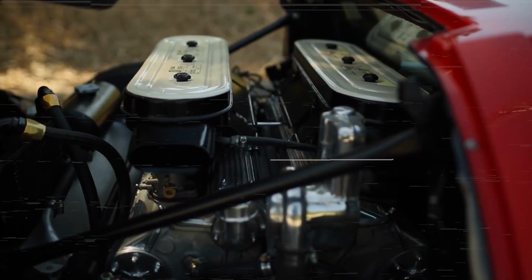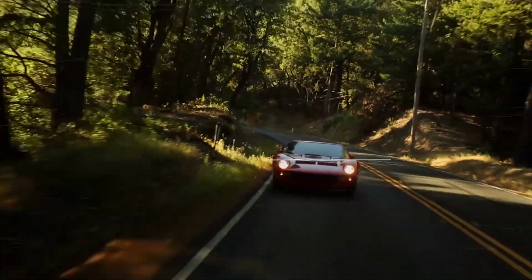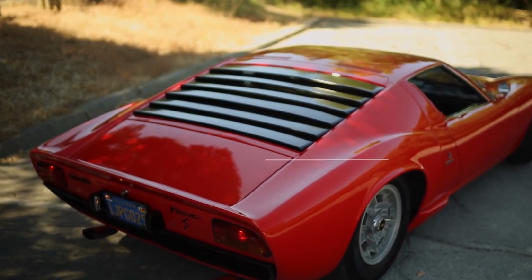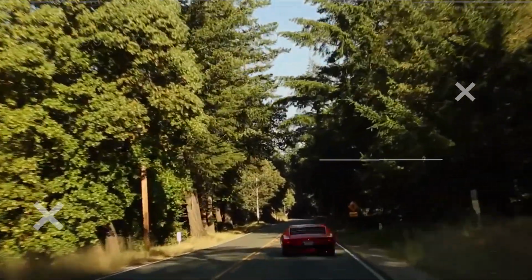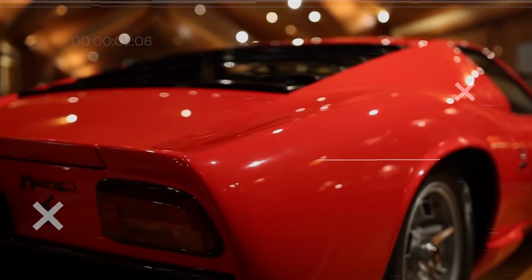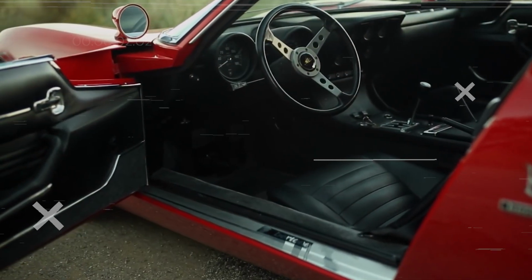The Miura's combination of beauty, performance, and innovation has made it one of the most desirable vintage cars in the world. Its rarity and status as a landmark in automotive design have led to auction prices exceeding $3 million for pristine examples, securing its place as one of the most expensive cars of the 1960s.